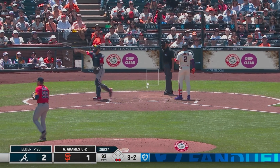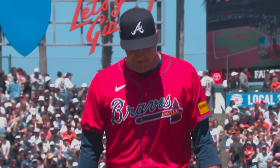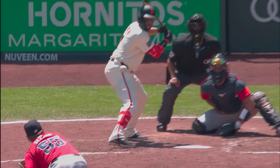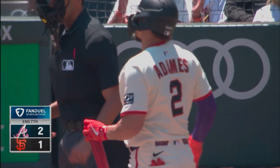How about 10 strikeouts? Well, that ties the career high, and he does it this time with the changeup. And that is a good pitch to the lefty. Look at that movement, the depth to that pitch, a strike most of the way from Bryce Elder. Yes, sir. Frozen pizza. And 11 strikeouts for Bryce Elder. A new career high. And he strikes out the side to end it. Matt Chapman, good morning. Dom Smith, good afternoon. Willie Adames, good night.